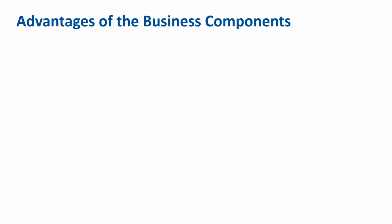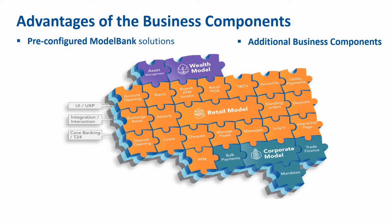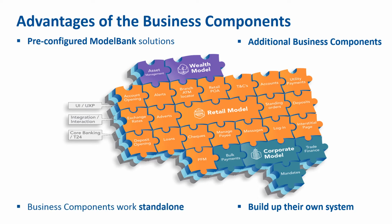Thanks to the business components, banks can use pre-configured model bank solutions. Additional business components can be used to enhance model bank solutions. Banks can build up their own system using business components as the baseline. Business components can be used, updated, and tested standalone.